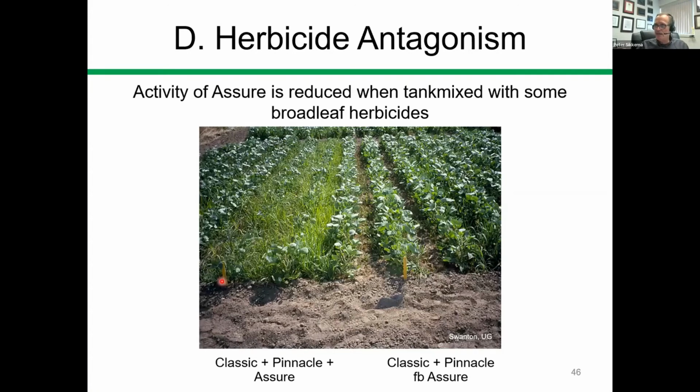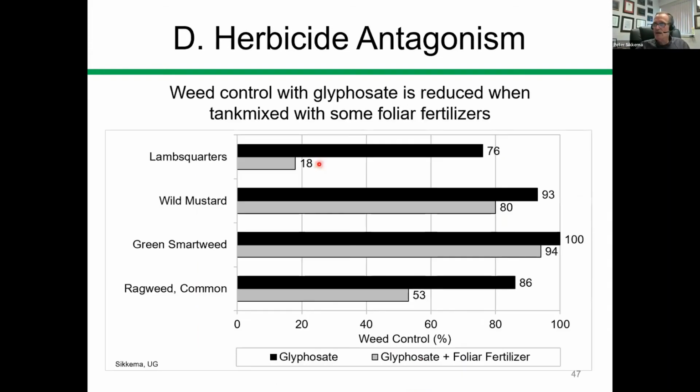So just to show you what it looked like in the field. This is the experiment by Clarence Swanton that I'm referring to. Notice over here, he applied Classic plus Pinnacle plus Assure. And I think you'd all agree with me, that is really disappointing annual grass control. Notice right beside it, this yellow stake here, he applied the same herbicides, Classic, Pinnacle, and Assure. But there's a big difference. And here, instead of a plus sign, I have FB, which means followed by. What Clarence did in this experiment, he applied Classic and Pinnacle 1 week, and then the following week, he applied Assure and got great control of the grasses. Here he applied all 3 herbicides at once and got really disappointing control of the annual grasses.